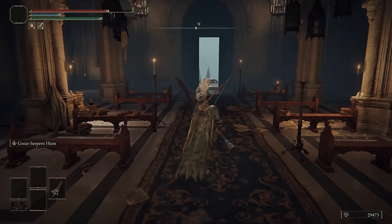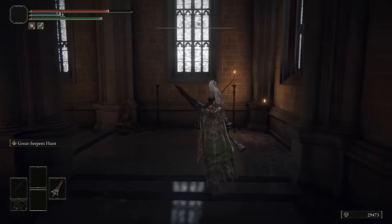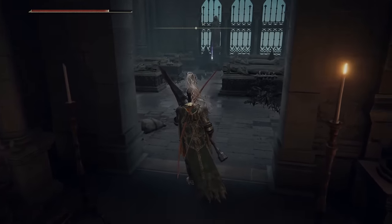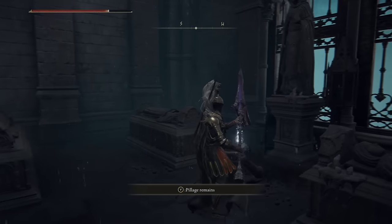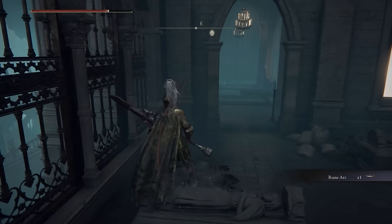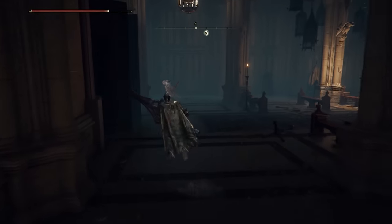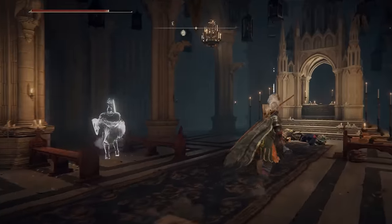Once they've all been dealt with, come back to the start of the room, and facing inwards, this room will be on your right-hand side. There is another illusionary wall here. There isn't much in it, you can just grab a rune arc. But this is so unsuspecting, it's so surprisingly well hidden. You would not believe the amount of people that had no idea of this wall's existence when I first posted it in the Things You Missed series, so I thought it really deserved to be highlighted here.